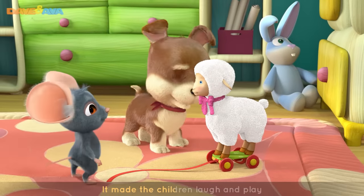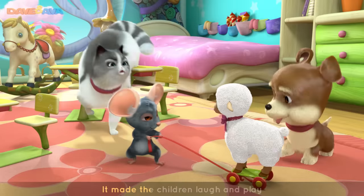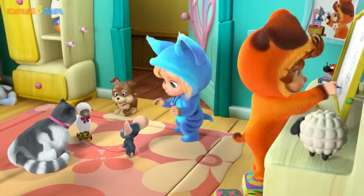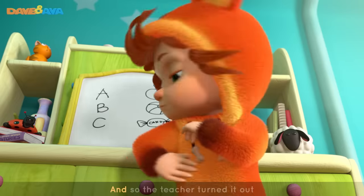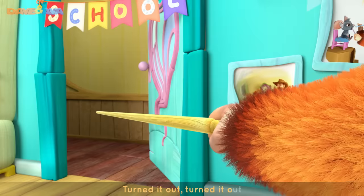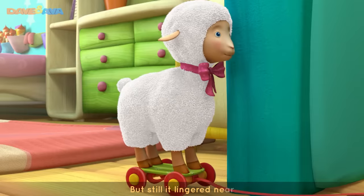It made the children laugh and play, to see the lamb at school. And so the teacher turned it out, but still it lingered near.